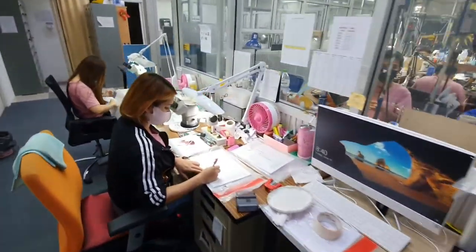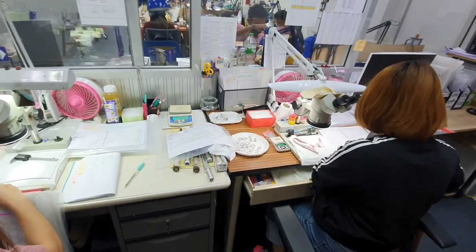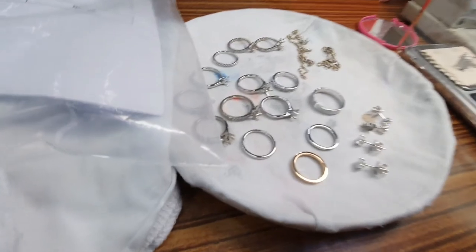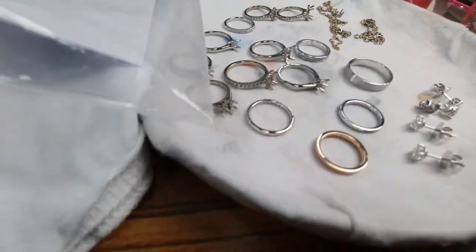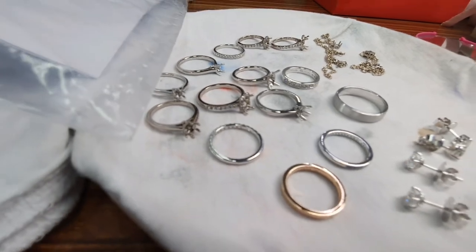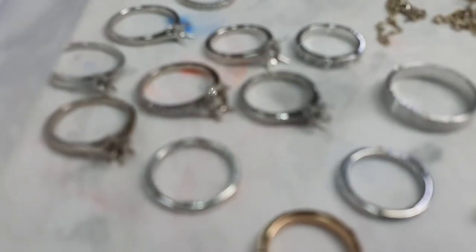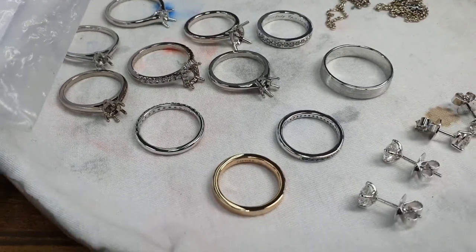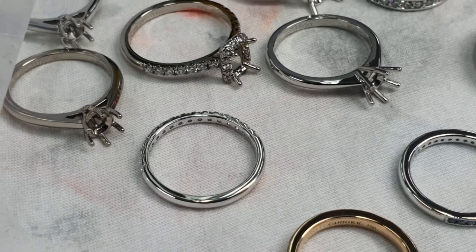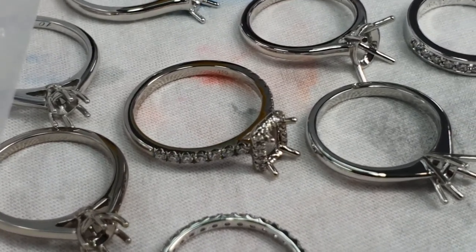This is quality control for finished goods and polishing. Let's take a closer look. And even closer look. That's a ring for Singapore going out today, this middle one.